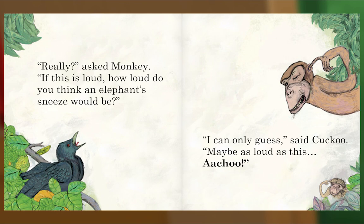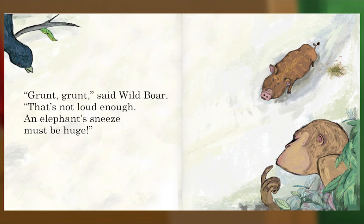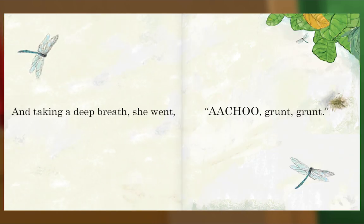Achoo! That's not loud enough, said Porcupine. An elephant sneeze is much louder than that. Achoo! He blew out his little cheeks and his pointy nose quivered. Grunt, grunt, said Wild Boar. That's not loud enough. An elephant sneeze must be huge. And taking a deep breath, she went, Achoo! Grunt, grunt.